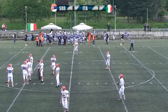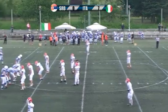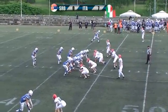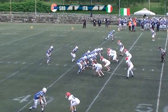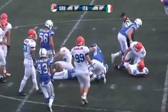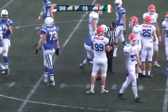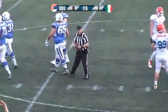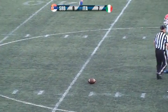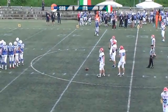That allowed the Italian offensive team to step back on the field for a 1st and 10 on the 43. So the Italian defense is now making the game, and the Italian offense is trying to move the chains and build a distance on the scoreboard against the opponent, the local hosting team, Serbia.